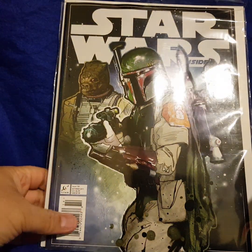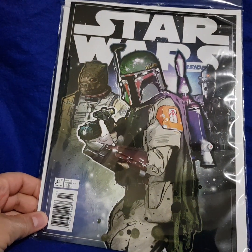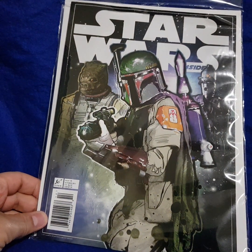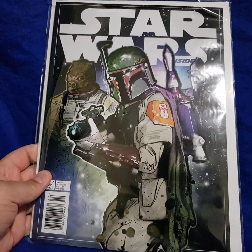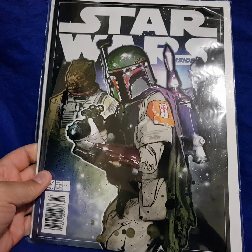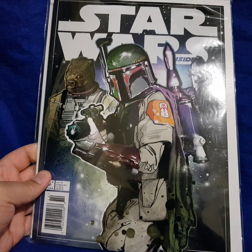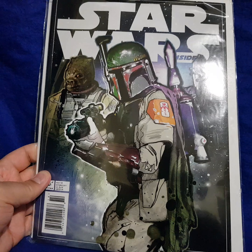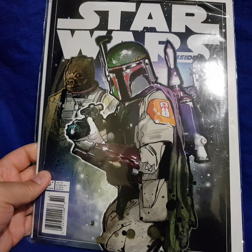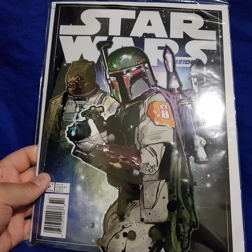And finally, the last book I want to show you, sorry about the glare there, is another Star Wars Insider magazine, which, you know, I've been really into these if you follow my Instagram. I picked this up just for the cover really, which has Boba Fett on there with IG-88 and Bossk as well. Now the rumor is that Bossk is actually going to make an appearance on the Book of Boba Fett show, so that'll be pretty cool if that does happen.